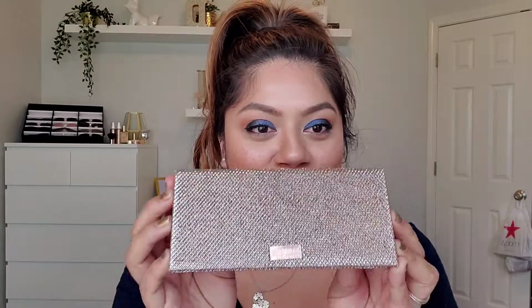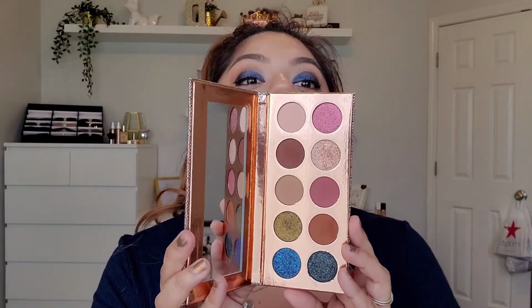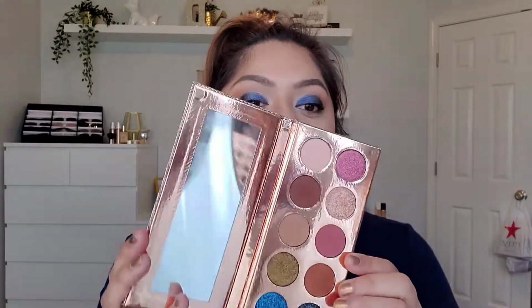Okay. Going back to my favorite palettes. Okay, so this is a Desi and Katie Friendcation palette from Dose of Colors. I love this palette. If you can get your hands on this palette, get your hands on this palette. It's so pretty. Ooh, I'm gonna use that blue color really quick.